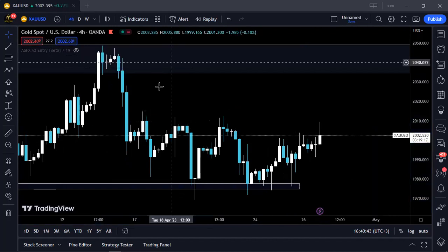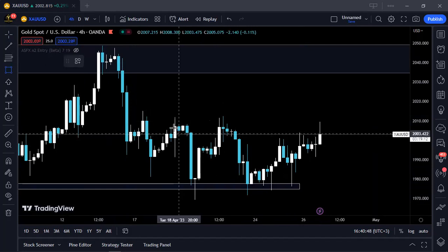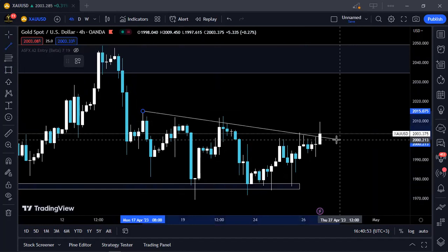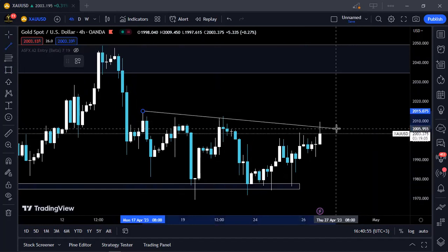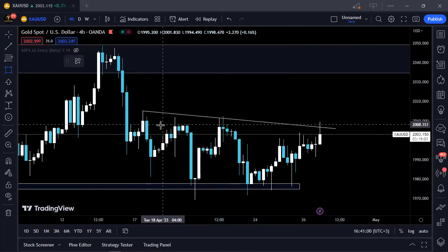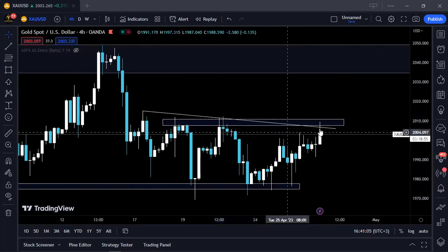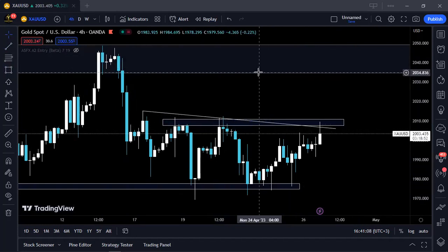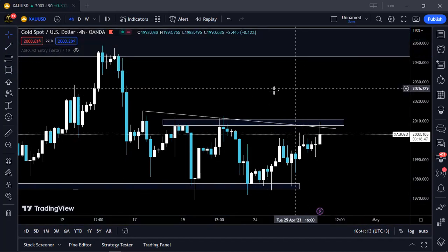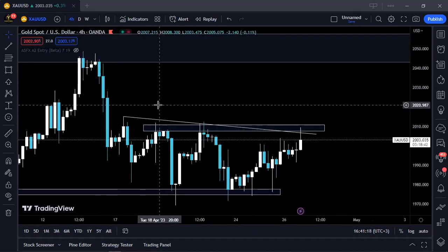Same thing with gold. We should be anticipating to see prices push higher. However, prices haven't broken this threshold here. See that? So should prices break above here, give us a retest, our aim will be for prices to push and tap that as the take profit. Obviously, you can see on the left-hand side, it's a clean slate. You don't really have any resistance whatsoever.